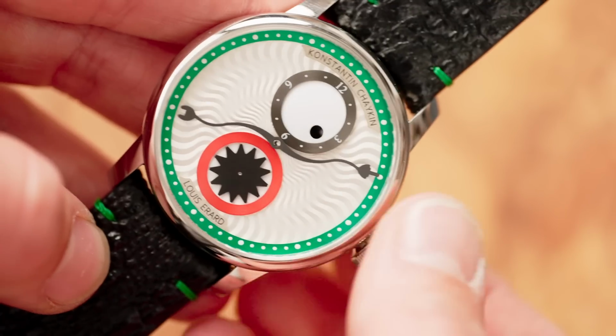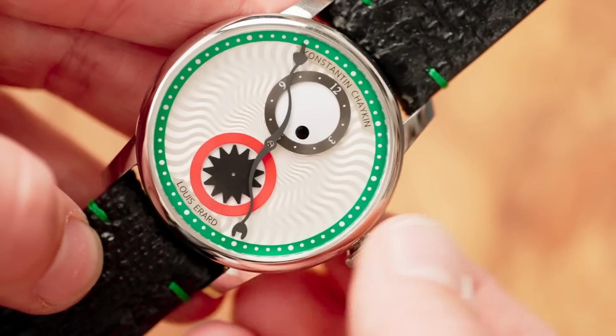On my wrist this week is the Louis Erard x Konstantin Chaykin Time Eater collab. Why? Well, it's fun and relevant to this week's episode, but you'll have to wait to find out how.